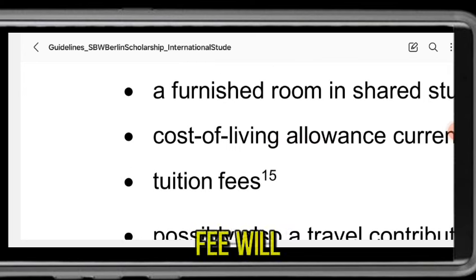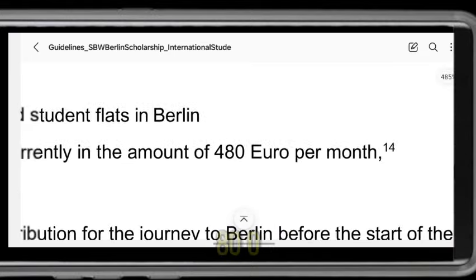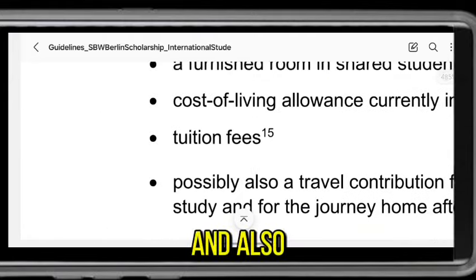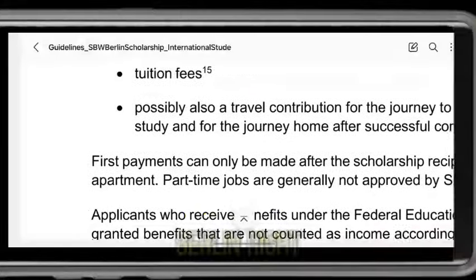Not only will the tuition fee be paid, but also a shared apartment, and your cost of living allowance will also be given to you, which amounts to about 480 euros per month, and also the possibility of getting a travel contribution for your journey to Berlin.